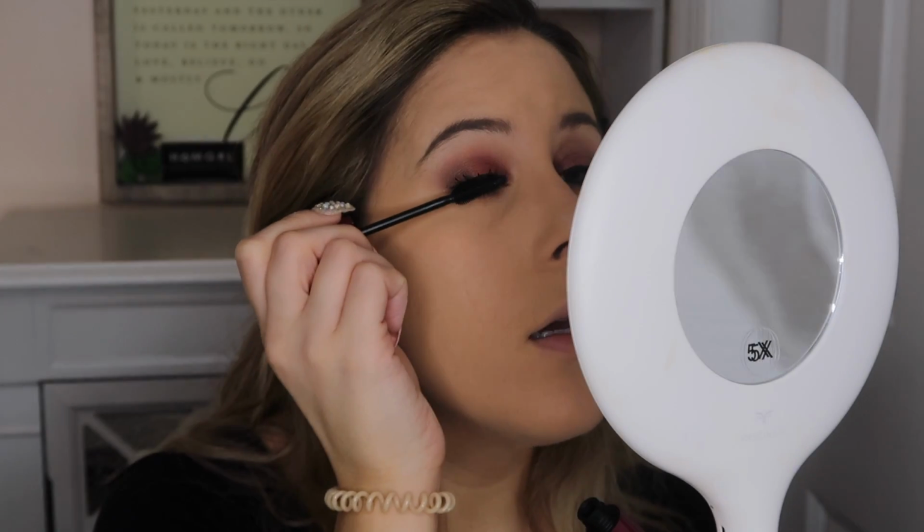Oh yes, this wand, I feel like I'm definitely clumping together. So maybe it would have been better to do this and then the other one on top. Let me just wiggle a little bit. Yeah, these are definitely clumping together. You guys can see, I mean, they look beautiful, they're definitely a little clumpy. So maybe next time I would go in with the curl and define one and then the volume one second, because this looks like it's a little bit more on the separating side.